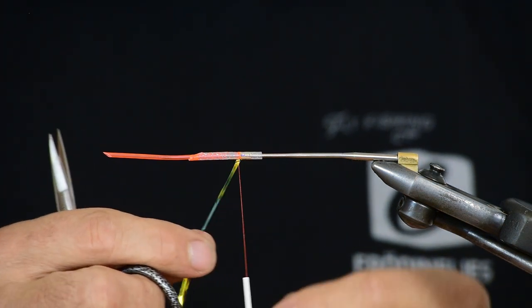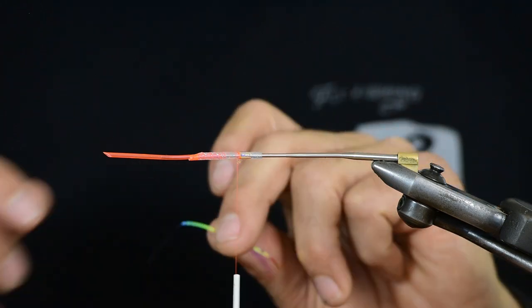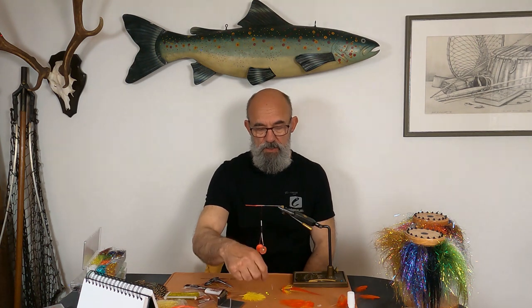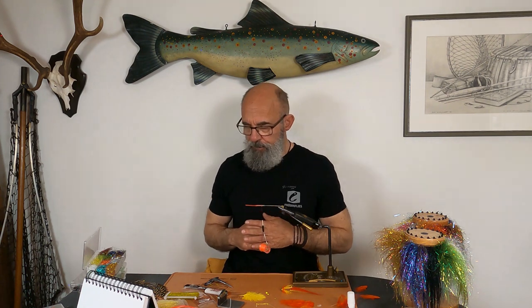Mirage is a fantastic material because it will pick up the colors in the material. If I put this on the little yellow piece I have, it turns yellow, and orange, it turns orange. It's really neat material, I think.